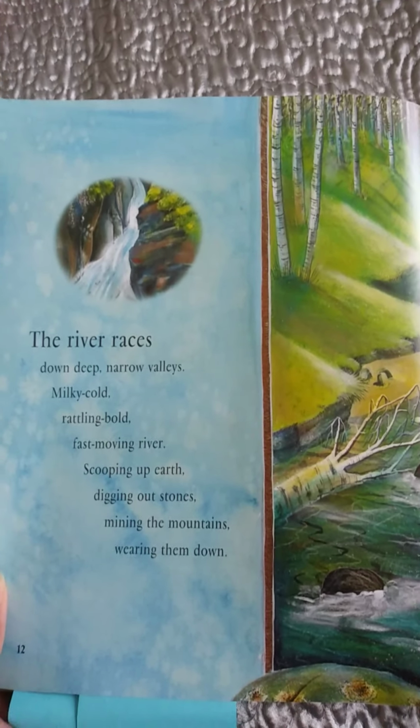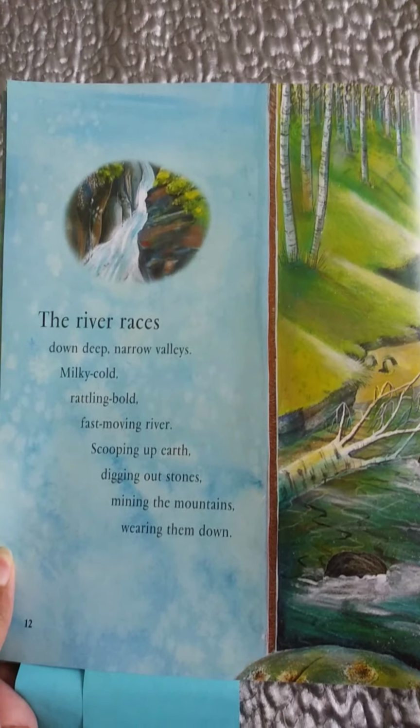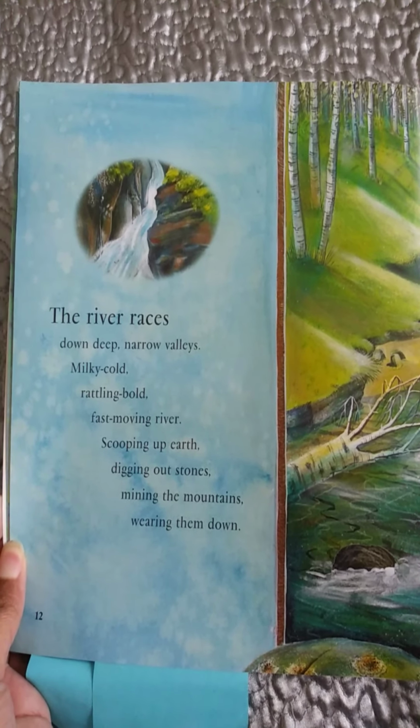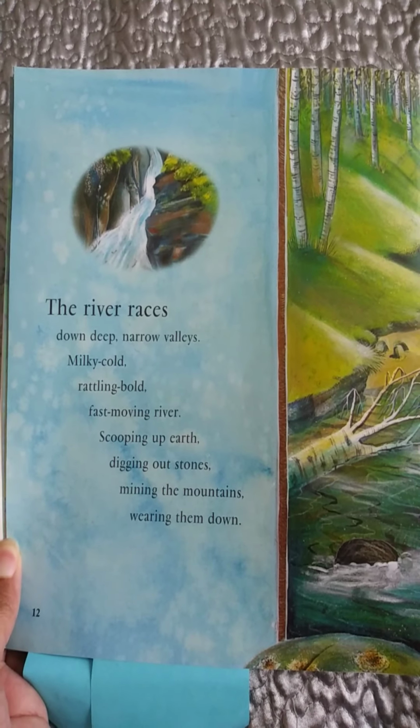The river races down deep, narrow valleys, milky cold, rattling, bold, fast-moving river, scooping up earth, digging out stones, mining the mountains, and wearing them down.